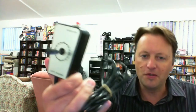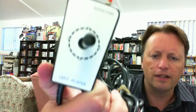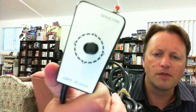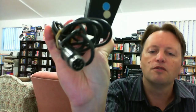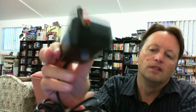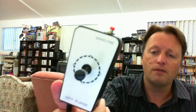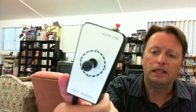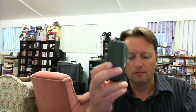Interestingly enough, it came with a joystick. I knew it looked funny in the pictures and I wasn't really concerned because I've got plenty of joysticks, but this is the joystick that it came with. Giving it a bit of a glare, it says left player, serve fire. It's a Pong controller. So if anybody can tell me which brand Pong machine that goes to, might be a spare for somebody out there. I'm not really into collecting Pong machines, but if somebody needs a left player serve joystick for a Pong machine, there we go.